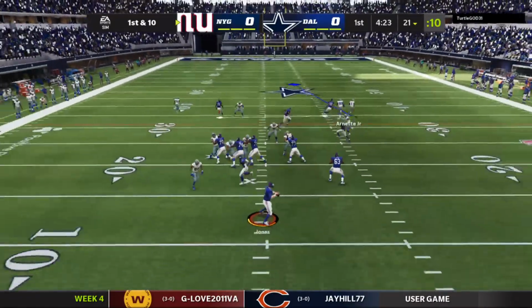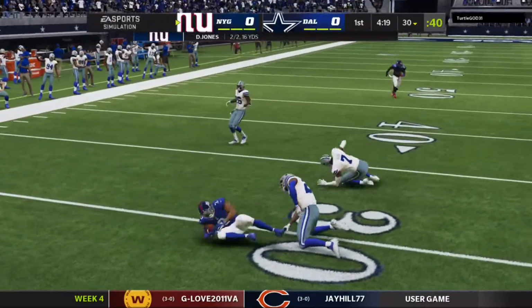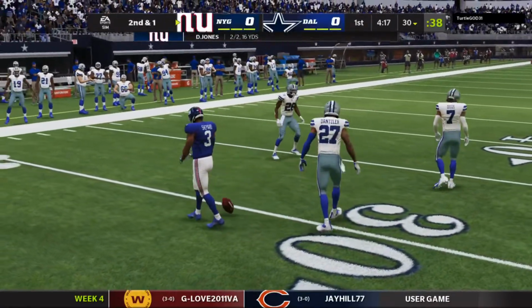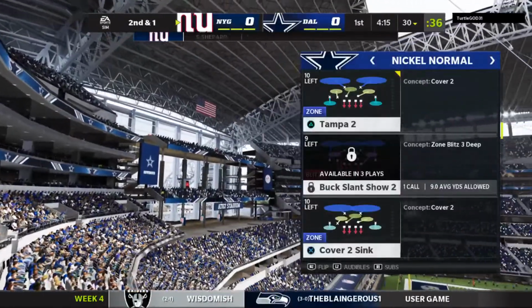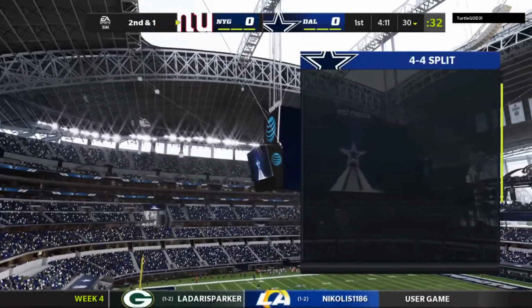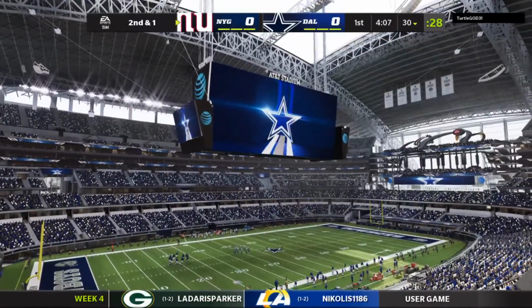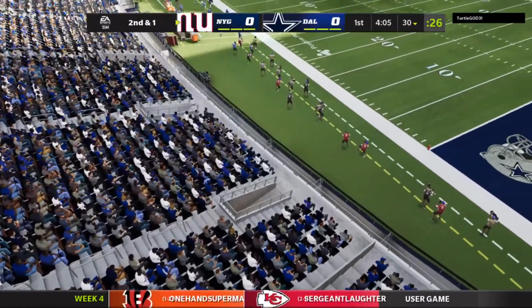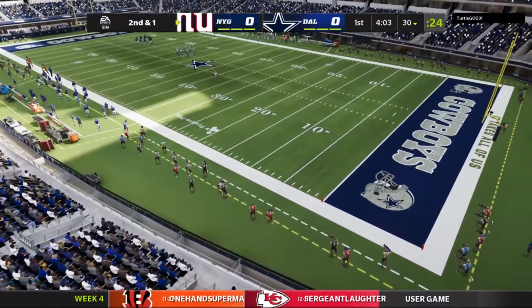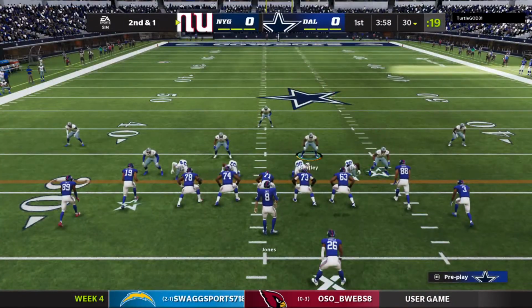Jones fakes the give to Barkley. Finding Sterling Shepard for his first catch. And this will leave him a yard short. Nice pickup of 9 yards on first down. They'll come up now on 2nd and a yard.